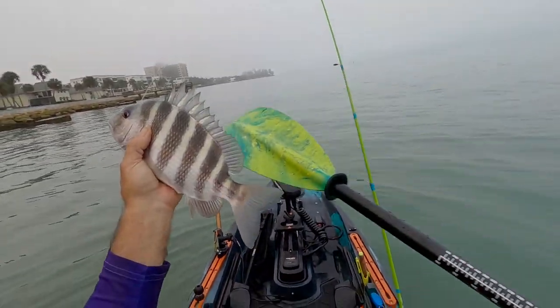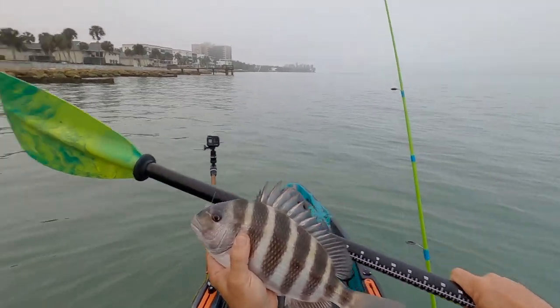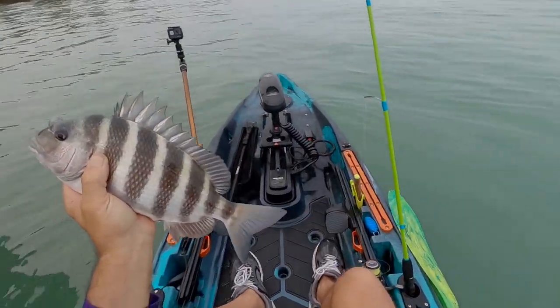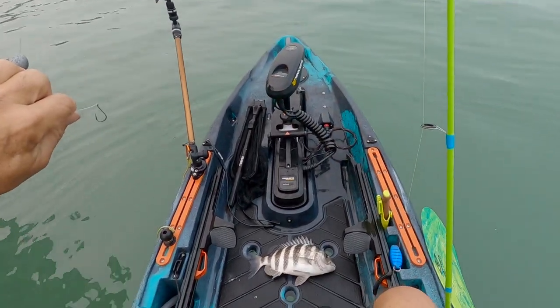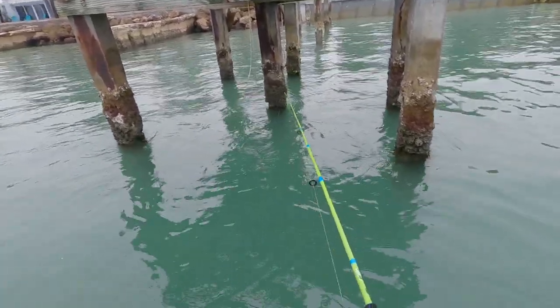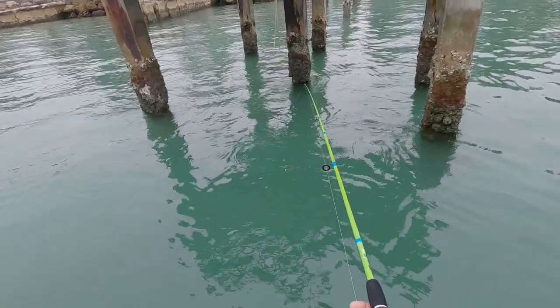I'm gonna put him on the Magic Angler paddle real quick here. Oh yeah, that dude's 12 and a half all day long. Keeper sheeper, woohoo. I'm glad I stopped. I didn't catch any sheepshead yesterday. One sheepshead in the boat, woohoo. Definitely one thing I've noticed out here, when the current is just pushing really hard, it's hard to catch sheepshead unless you're in an eddy area.